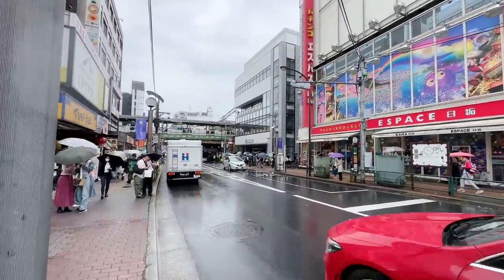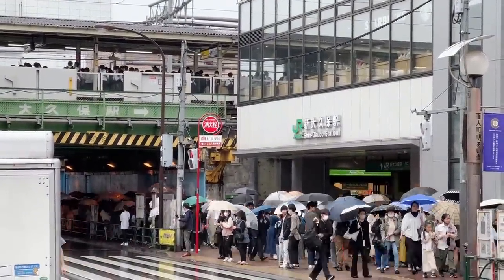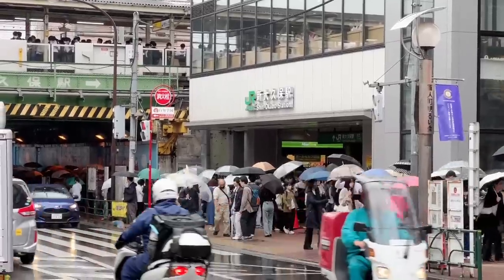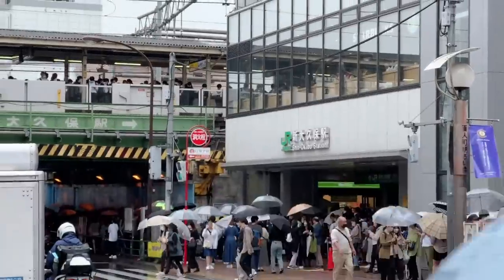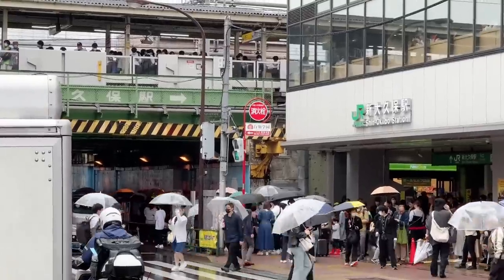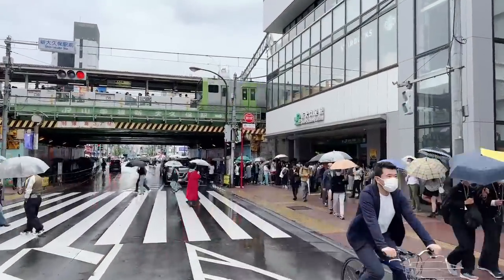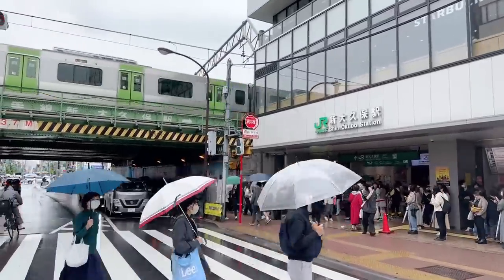There's Shin-Okubo Station. You can see the umbrellas are out in force, so I have to watch my eye. I have a raincoat on, so I have no intention to use the umbrella unless it downpours. However, you do have to watch your eyes because it's so crowded now. You get an umbrella to the eye, it sort of hurts. That's a nice shot right there. That's the new Shin-Okubo Station.